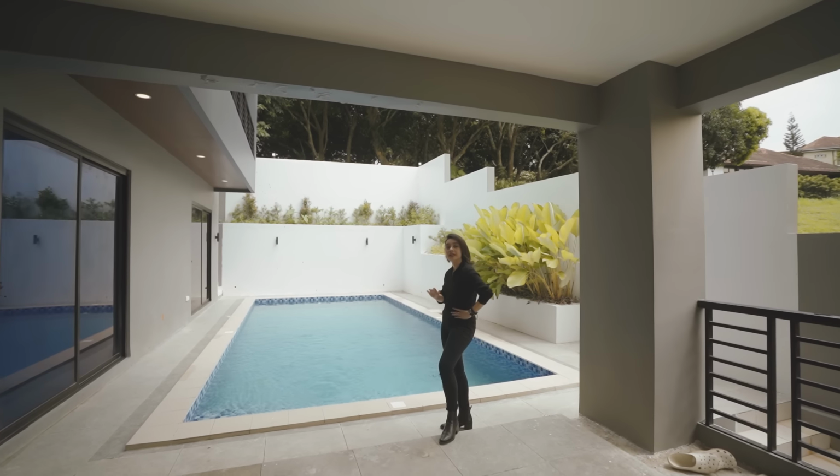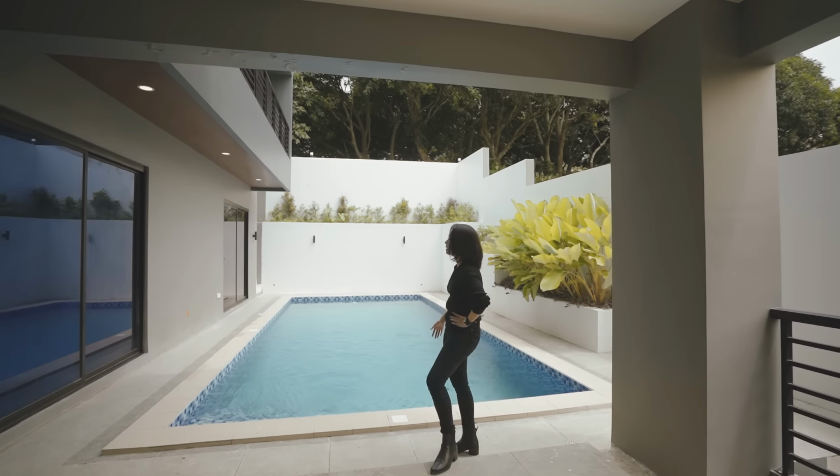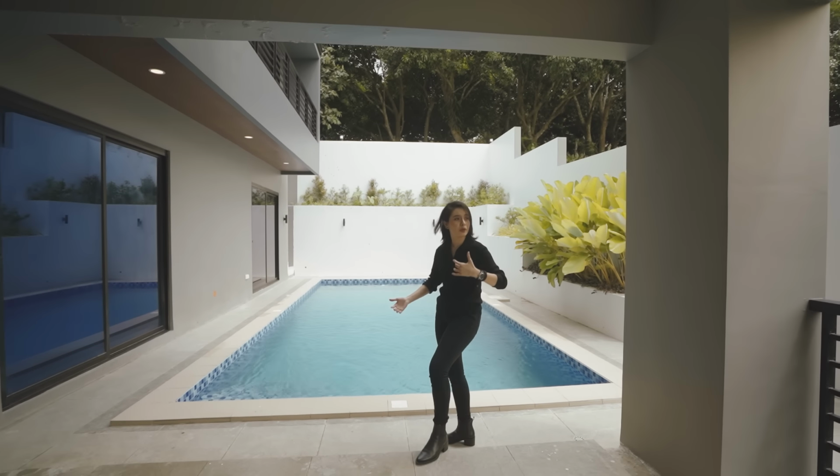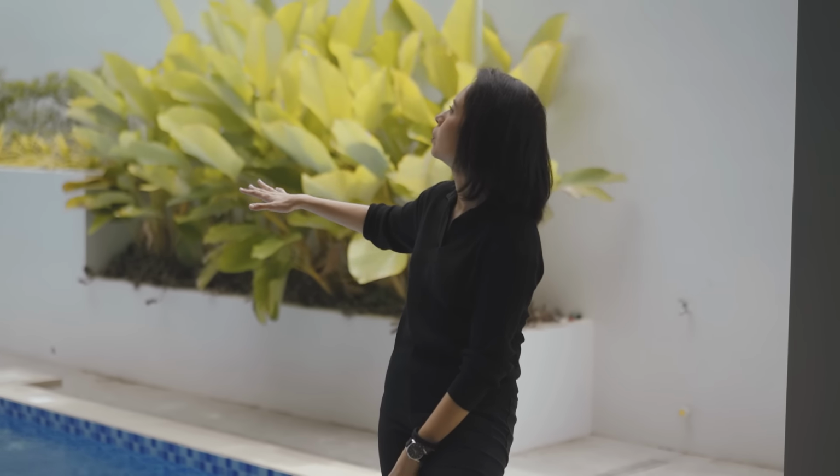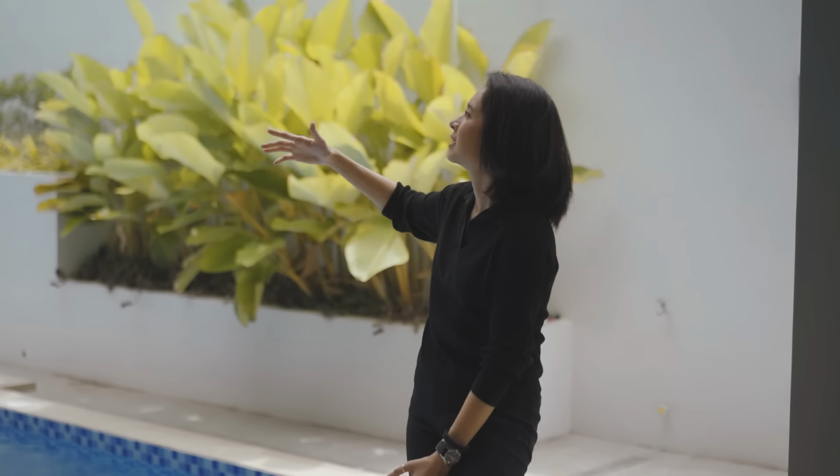So this house has a backyard, it has a pool area, and I love how private it is. Tago ka from your neighbors and from the facade, hindi siya kita at all. Pero kita mo yung tops of trees, tas ang ganda ng landscaping. But as you might have been able to tell, hindi pa tapos actually.